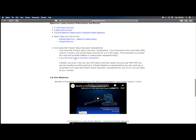This is another really important tool here. This is the Lease Net Present Value Calculator spreadsheet. This is a very useful tool to help participants formulate their bids. I get that question a lot: how do we know how much to bid? This is going to help you greatly. Our public guidance is that 2.5 gigahertz for a rural-ish license should be somewhere around 5 cents per megahertz pop. Now, everyone's bid is their own, so please bid what you're comfortable with. That's just simply our public guidance.